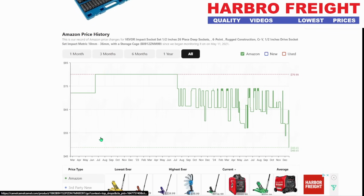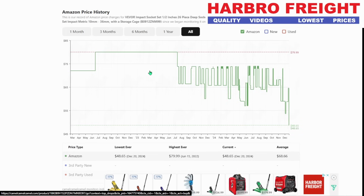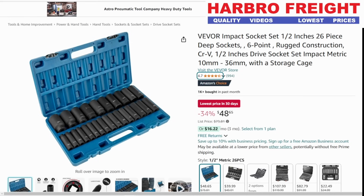So these have pretty decent history, about 2 to 3 years, and they've averaged about $70. That looks right. $70 for this set, and then for Christmas, just the last few days, they dropped down to $48.65. So a deep discount on this deep impact socket set, 1/2-inch, 26-piece from VEVOR.